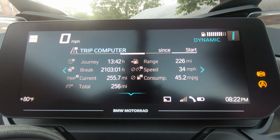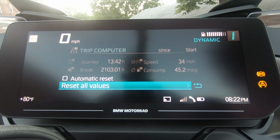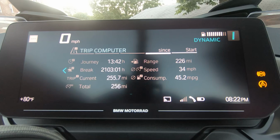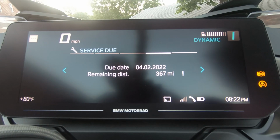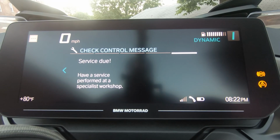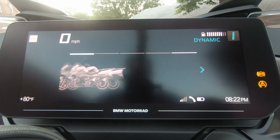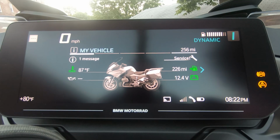Okay, trip computer 2. If I drill down into the menu, automatic reset, and reset all values. Trip 2 is a little bit different. Next tab, service due, nothing there. Next one is check control message, nothing there. All right, back to my vehicle. Let's go back up.